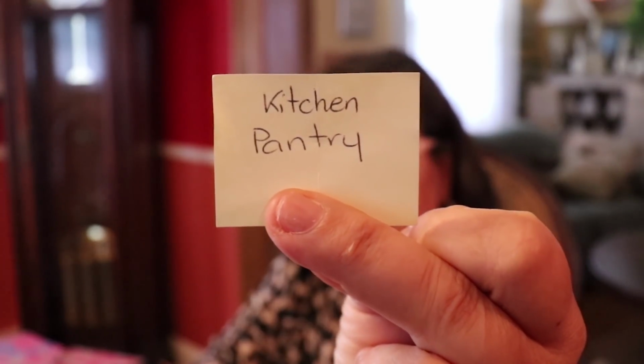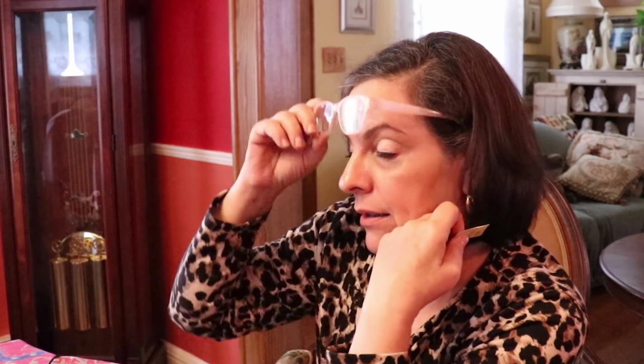So let's pick one for today. Yeah, kitchen pantry, y'all. Kitchen pantry. Okay, so you put it to the side. It goes in a Ziploc or another jar, and let's go ahead and start with the kitchen pantry.